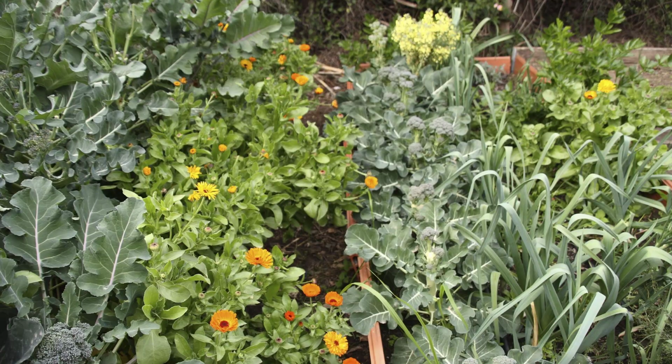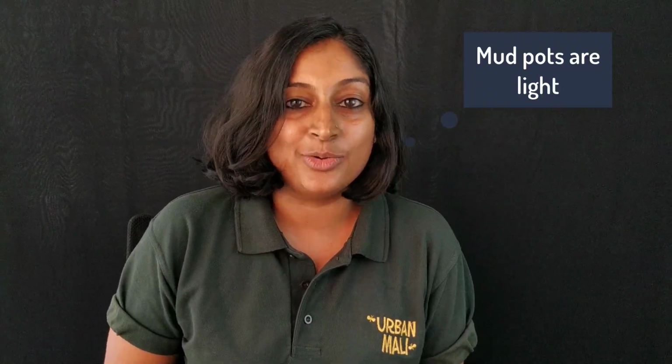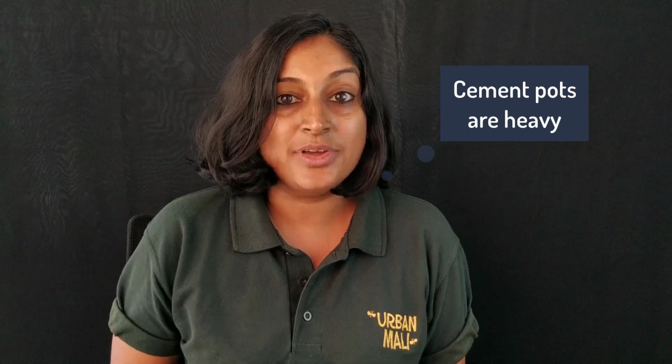Grow bags are good for vegetables again because the yield is a lot higher, and in a small space you can grow a lot of vegetables. In one pot you can have 2-3 different companion plants growing. If you want to do a flowering garden, then mud pots are a good option, except that they tend to break. Cement pots are heavier.